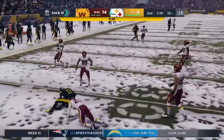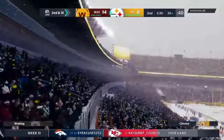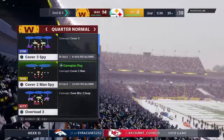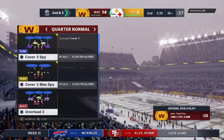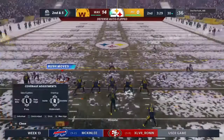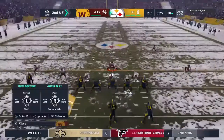The open man is Westbrook. And from the 25, they worked this to the 29, a gain of 4. Well, we looked at each other right when he flinched. We knew that that flag was coming. Yeah, offsides, easy call, mark off the 5, and keep it moving. So the penalty certainly helps them out as they come up on 2nd and 5.